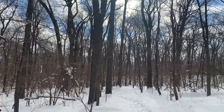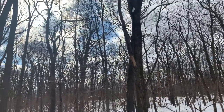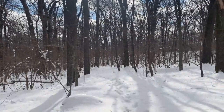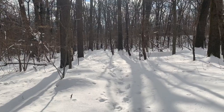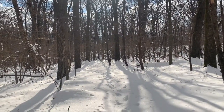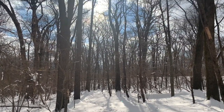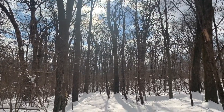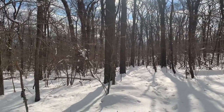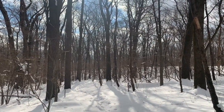Sun's just been poking in and out. A little bit of blue up there. But these drifts are a lot deeper. I'd asked somebody in one of the forums online, hey, do you think I'll need snowshoes or just micro spikes? Everybody seemed to think this would be packed down a lot more, but it's been really windy, so there's a lot more drifts. And I'm just kind of trudging along here, just about 5 miles in.